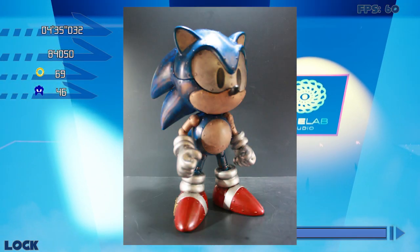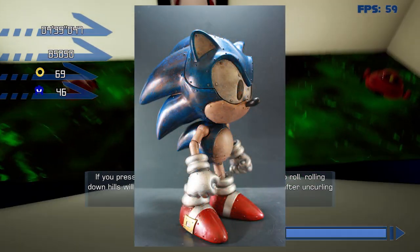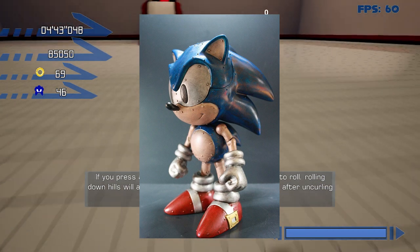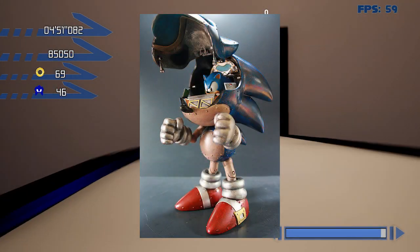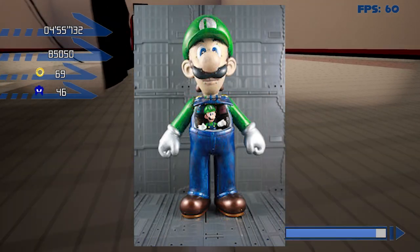Then we get on to this behemoth, a Sonic mech. Cody Koala turned the Jazzwares 10-inch classic Sonic figure into a giant robot. The detail here is astounding. Like, look at all the rust and the faded colors, as well as all the bolts holding them together. But the best part is that his head opens up and the 3-inch figure can fit inside like he's controlling it. What a cool concept. He also made a Luigi mech, but forget Luigi.